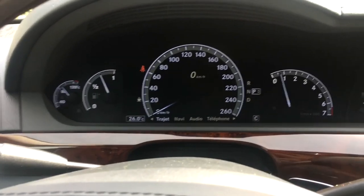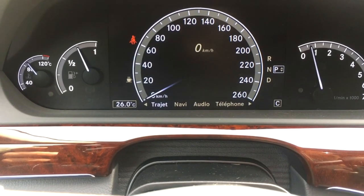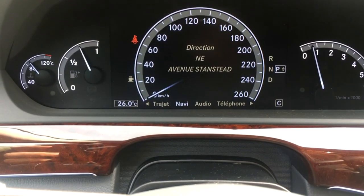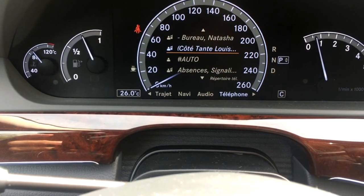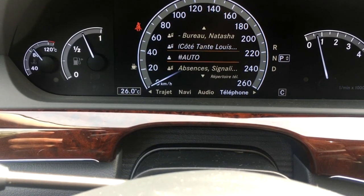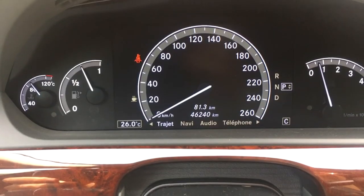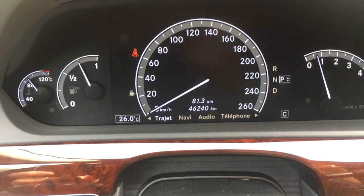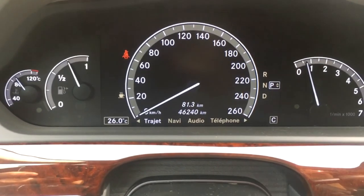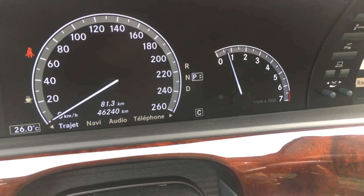The gauge cluster, the speedometer, is completely digital. You can really play with it, and you can go everywhere. You can call someone, you can control the phone, the audio, or you can just have a normal speedometer. And I mean, this car's pretty cool. What I love also, I mean, these gauge clusters are old, but look at the RPMs, they're backwards.